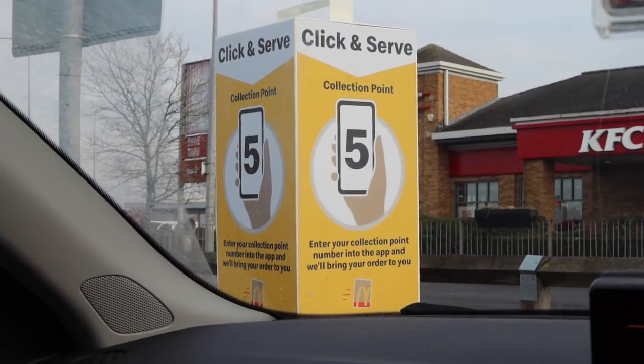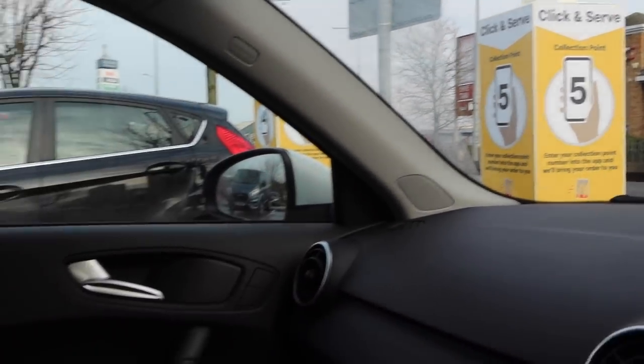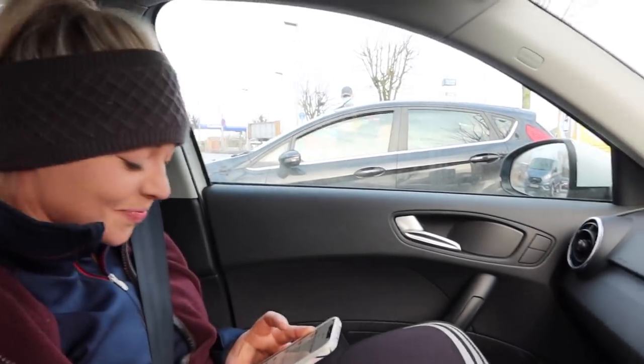I'm getting you carrot sticks for your dinner. Do not get me carrot sticks. Then you can share them with the horses. You can share them with Smokey. Do not order me carrot sticks. I don't need carrot sticks. Mate, if you put carrot sticks in that bag.